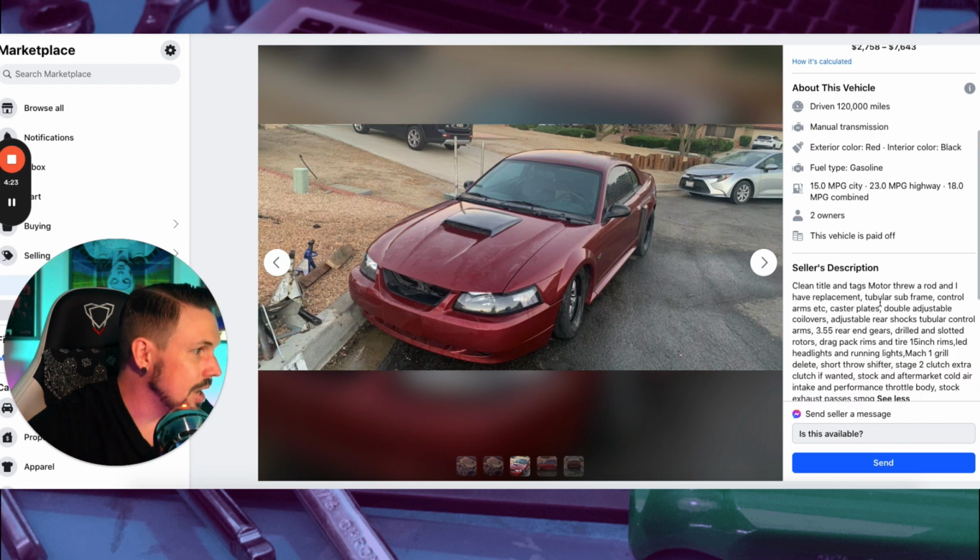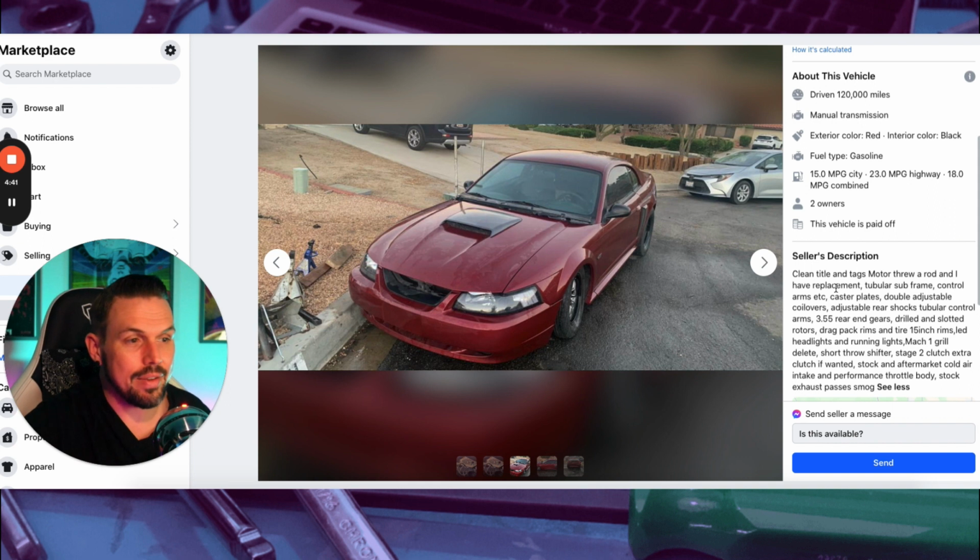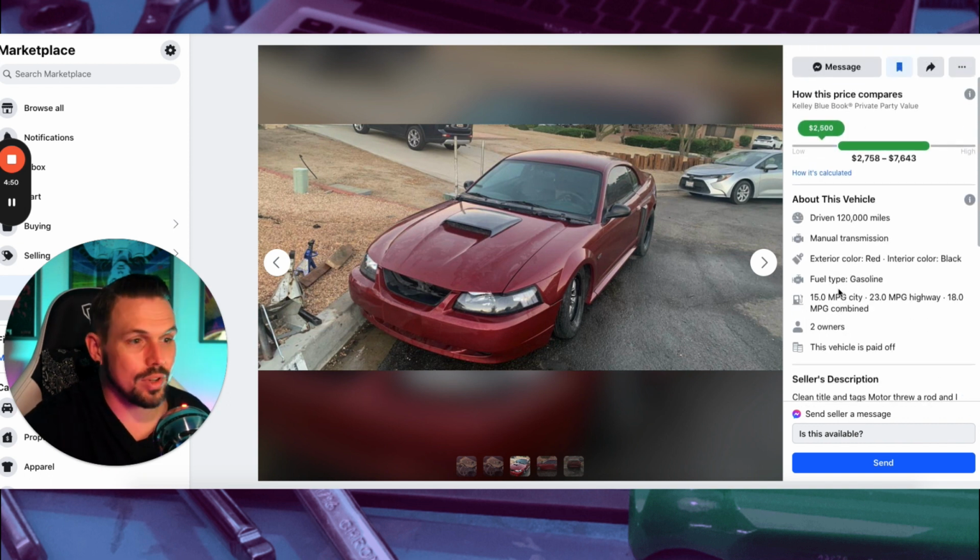Vehicle's paid off. Motor through a rod and I have a replacement. I'm divided. Honestly, folks, I am divided. Because on one hand, there's clearly been a lot of time put into this car. It has a tubular subframe, control arms. If that's worthwhile parts, aka if it's not just like off-the-rack American Muscle garbage, that probably won't be too bad of an idea if you're looking for a dedicated drag car.